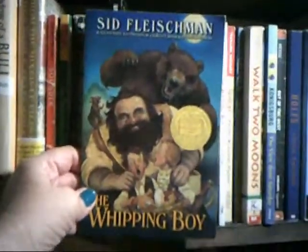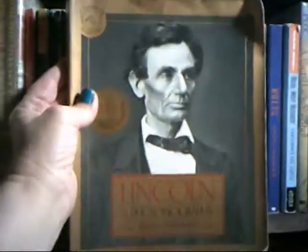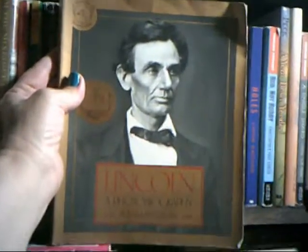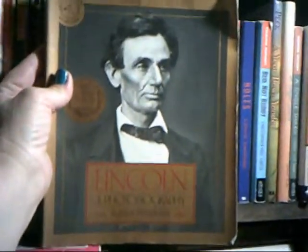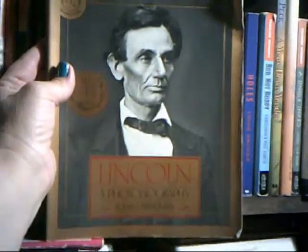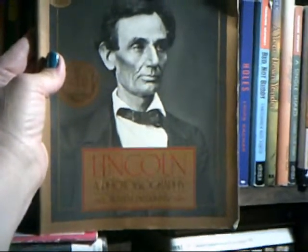It's super short, it's a quick and easy read, and it is fantastic. The 1988 winner I do not keep on the shelf because it is too big. This is Lincoln, a photobiography by Russell Freedman. This is a great book. I have read this and I really enjoyed it. I think it's very well done, and I highly recommend it.